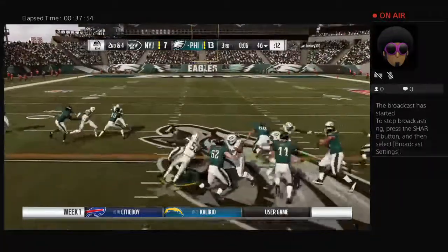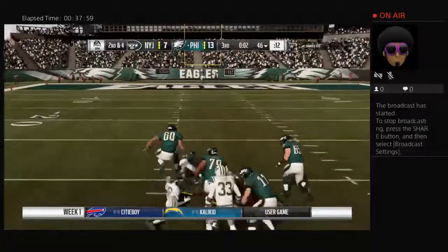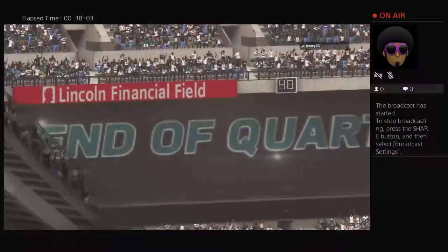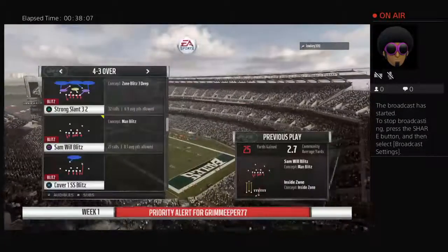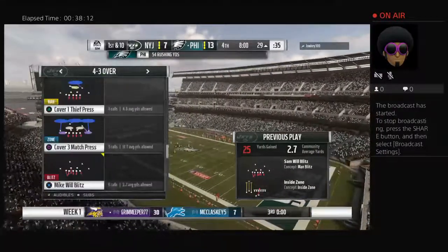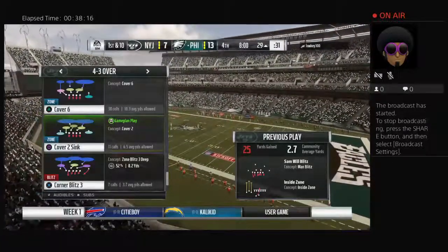They'll run it now out of the gun. Finds a seam inside the 40, and down to the 29-yard line. 25 yards to pick up there, and also a first down. Something to watch here in week 1 of the season, tackling. Because you and I both know that in the preseason, a lot of these guys don't play a whole lot. Plus, the intensity and the speed really ratchets up on opening week.